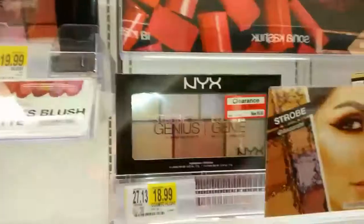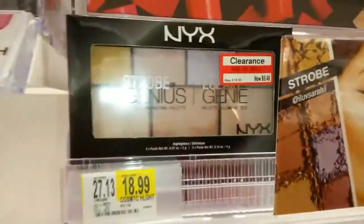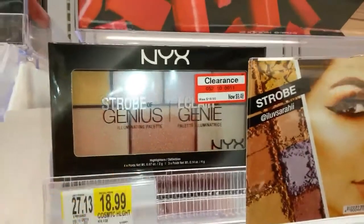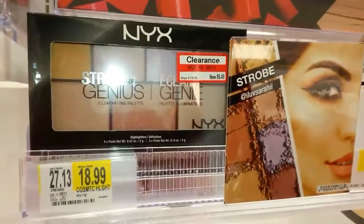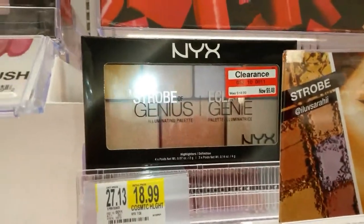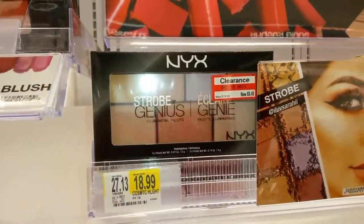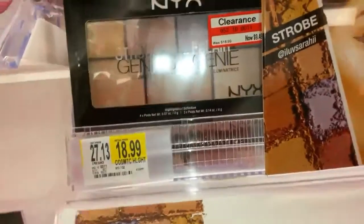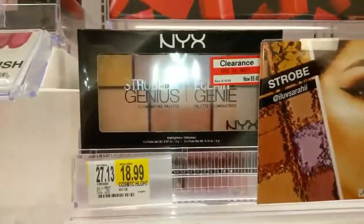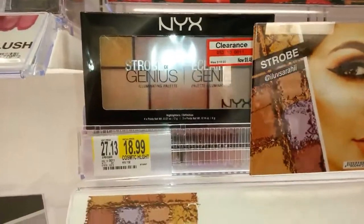I need help. Now see, this is something that I like. I love these highlighters, but I don't even know what to do with them. I don't know what to use them for. I feel like I want to buy it, but then am I going to use it? Because I think I need a special brush to put it on my face. Like, I don't want all that other stuff. Goodness, this is just overwhelming.